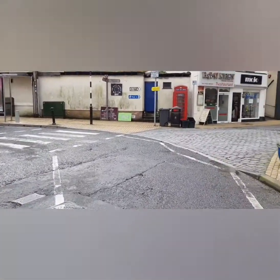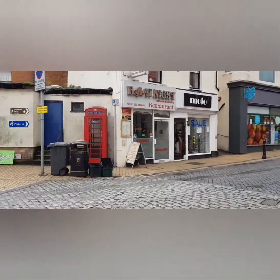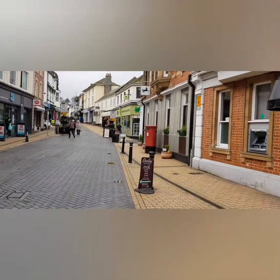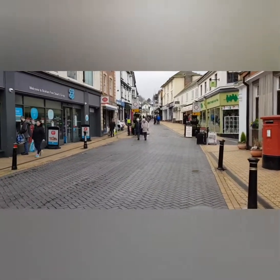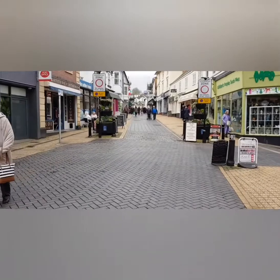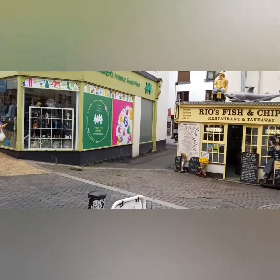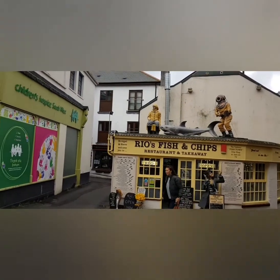Yeah, gift shops. Look, the town. This is the high street, which is called Fore Street. But there's not a great deal here. It's just the usual sort of thing in these small fishing towns. There is quite an interesting fish and chip shop just around the corner here. Rio's.